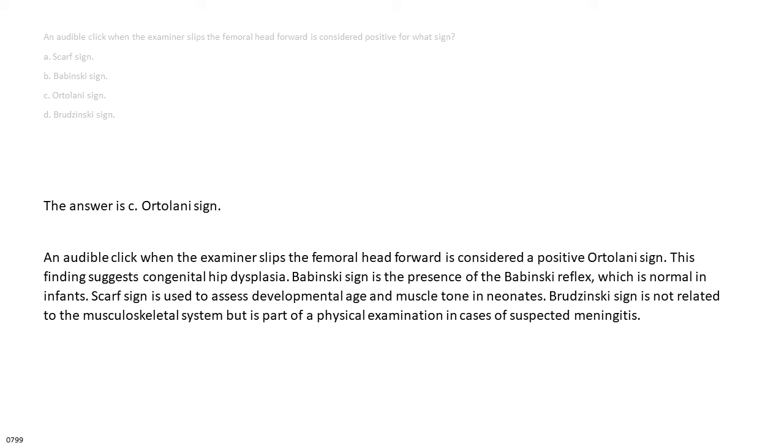Babinski sign is the presence of the Babinski reflex, which is normal in infants. Scarf sign is used to assess developmental age and muscle tone in neonates. Brudzinski sign is not related to the musculoskeletal system but is part of a physical examination in cases of suspected meningitis.